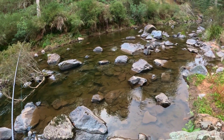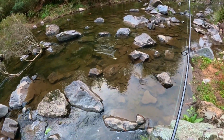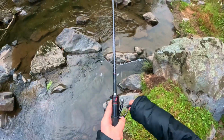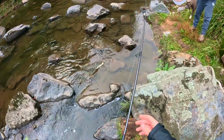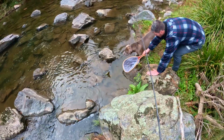Yeah, it's a tiger. Look, it's spinning. Maybe. It's a brown. What is it? It's a brown. Oh, beautiful. Natural, it's a wild brown. Look at him. He's got beautiful colours on him. Just put him in the net for the moment.